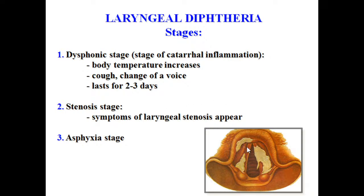Because fibrinous membranes begin to form in the larynx, and these membranes block the vocal rim, and due to these membranes, patients can't breathe. And the asphyxia stage is understandable.